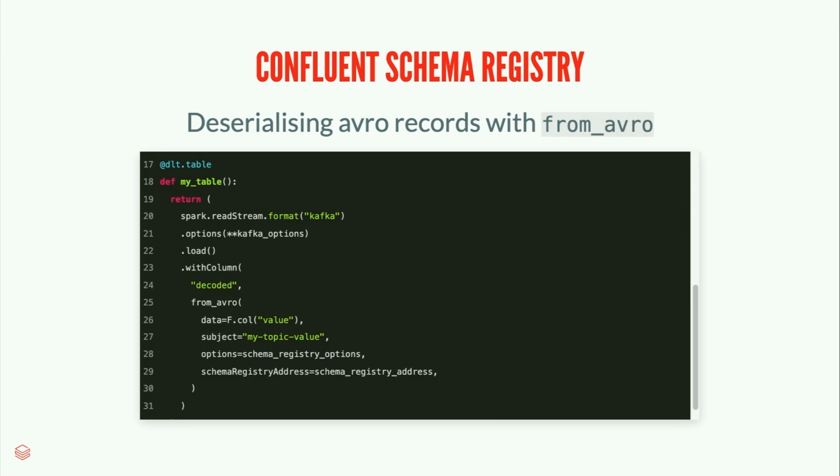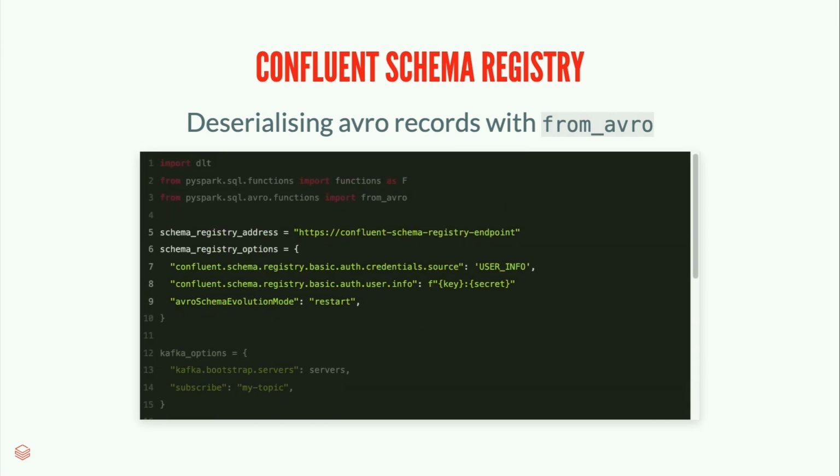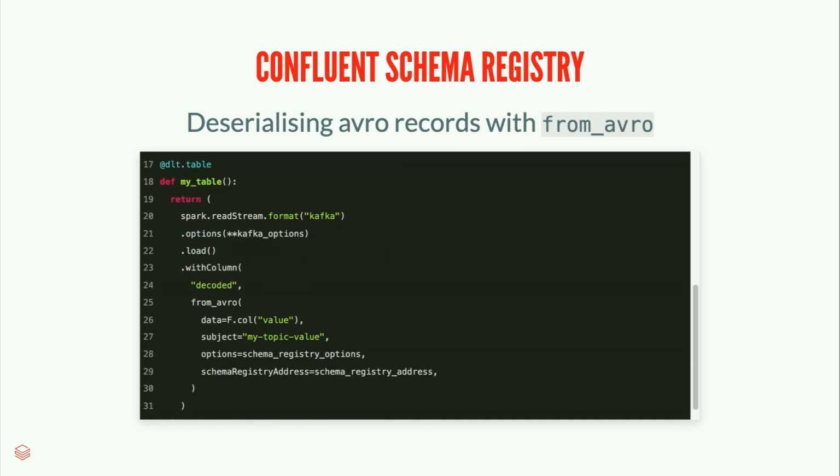So what the restart property does is, when it encounters data that has a schema it hasn't seen before, it'll throw an exception, the job will fail, and you can have it configured to restart. For anyone that's worked with autoloader, it's a very similar thing with schema evolution. If it detects something new, it throws an error and restarts.